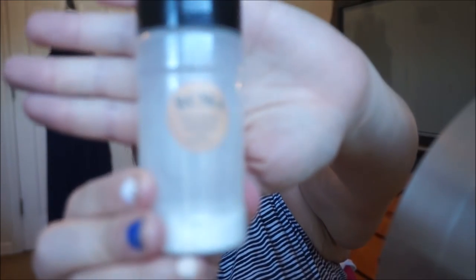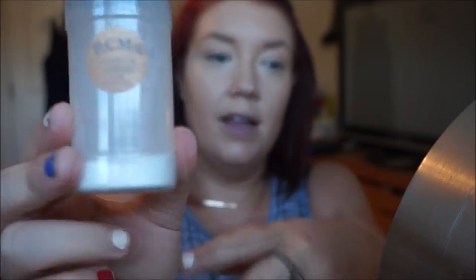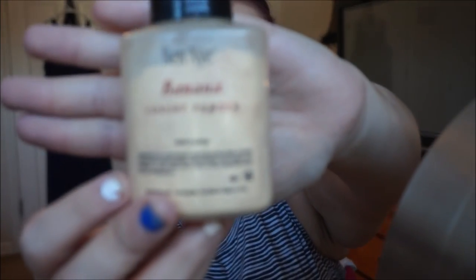Then I'm gonna take the pointed edge of the beauty blender and put it into some loose powder that I've been using. This one I've had for a really long time and it's really dirty, so I apologize, but it's the RCMA No Color Powder. It's like all the rage right now on YouTube. I've had it forever, and I don't have that much left. And then I mix in a little bit of the Ben Nye Banana Powder, just because I bought it when Kim Kardashian's makeup artist said they used it on her and I realized that I'm not the same skin tone as Kim Kardashian. But when I am tanner, I really do like the undertones of the yellow in there. So I mix just a smidge in there and mix it all around.